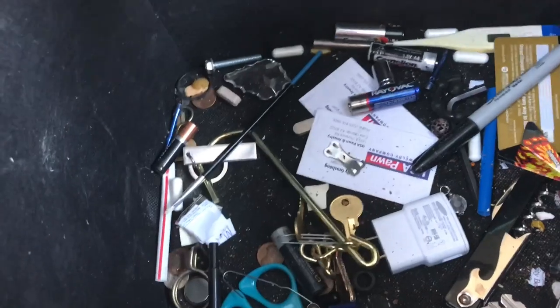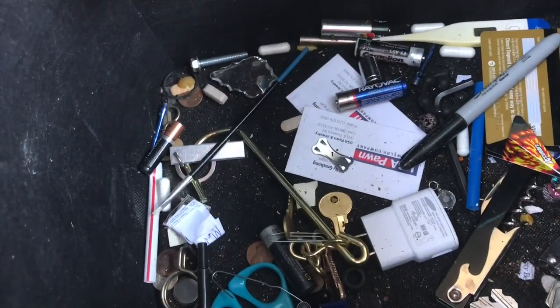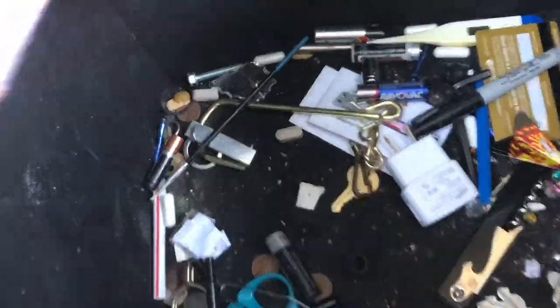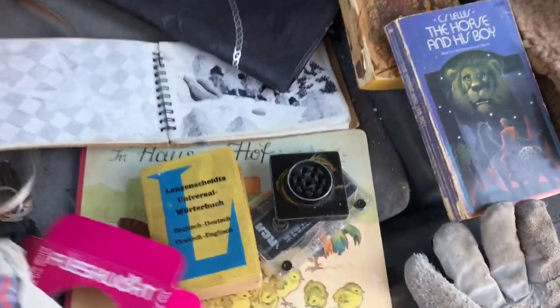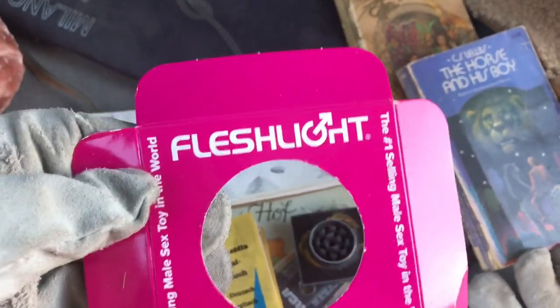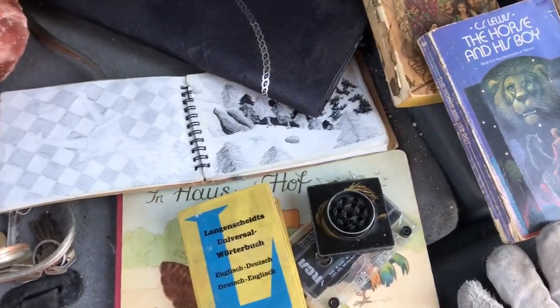Each box has just got like a layer of junk at the bottom, and you know, I gotta go through it all. Find a bunch of locks. Maybe one of these keys opens the locks. So yeah. Alright, let's see what we got here. I know I mentioned earlier about that little toy. It's actually a fleshlight. Not a flashlight. For those that are curious.